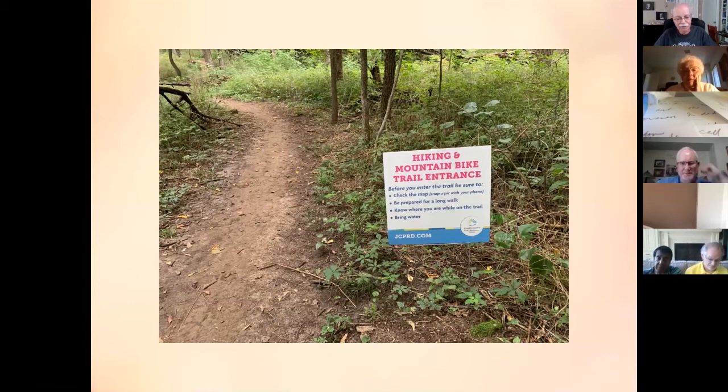And I literally took a map with a pencil and pen, and marked it so I knew every time I came to a junction, I could tell exactly where I was at. Because after the first time, I didn't want to get lost the second time.